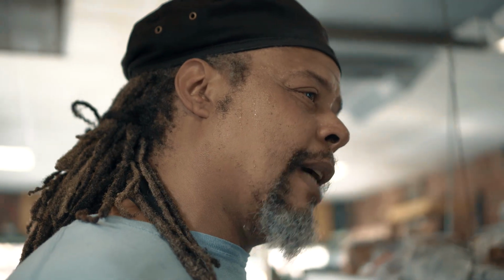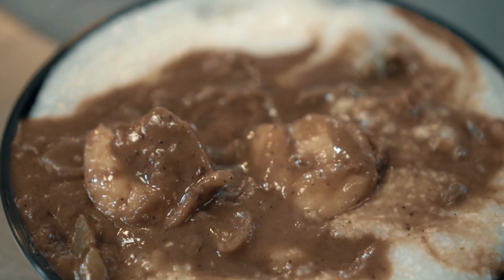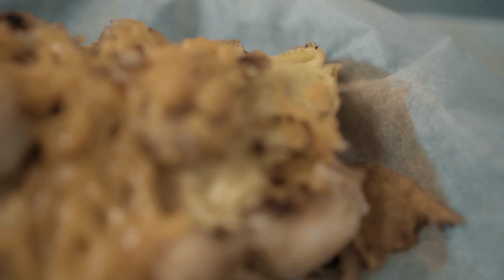So you serve breakfast all day? Except at 10 o'clock. Because of the lunch business, we're cooking burgers and steaks at lunch, and it just gets a little bit too greasy on the grill to have pancakes. But we always do waffles, and the shrimp bowls, the grit bowls, omelets, we do them all day.